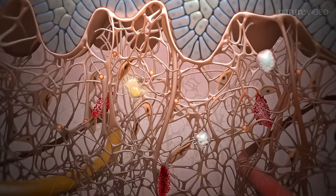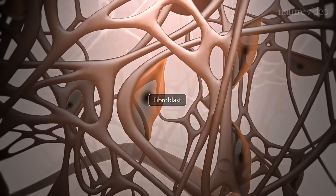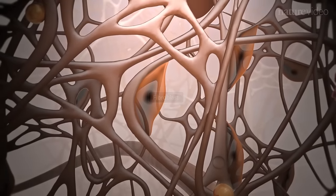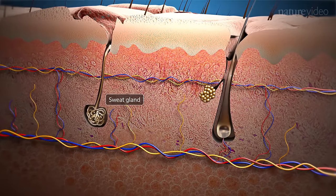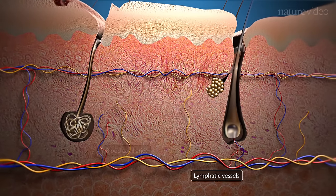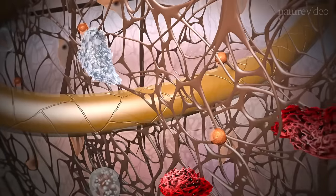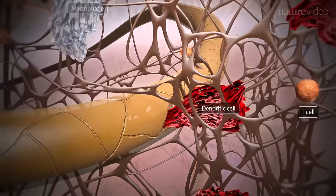Below the epidermis is the dermis. Here, cells called fibroblasts secrete fibers that form a dense extracellular matrix. This layer also contains hair follicles, sweat glands, sebaceous glands, and blood capillaries, as well as lymphatic vessels. These are a major conduit for immune cells such as macrophages, dendritic cells, and T cells.